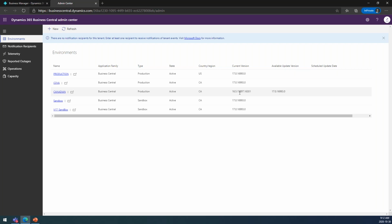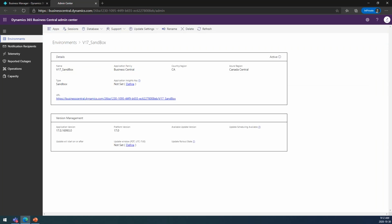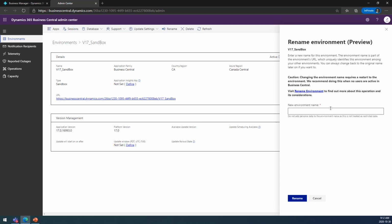One new feature that we have now is that we can actually rename sandboxes or rename environments. So before, the name was static. Once you had given a name, if there was a typo, you had to live with this typo. So now you can actually rename the environment if you ever wanted to. That's a cool and nice and easy feature.